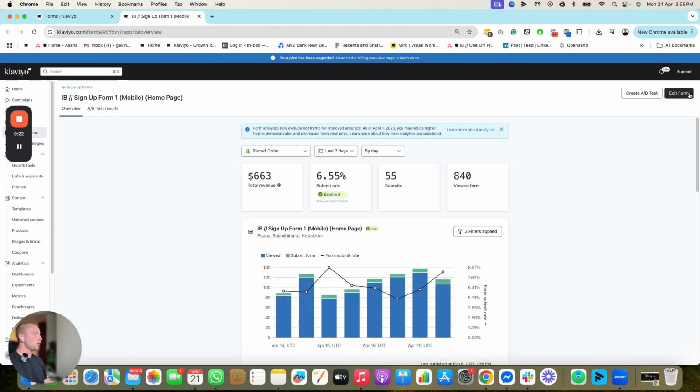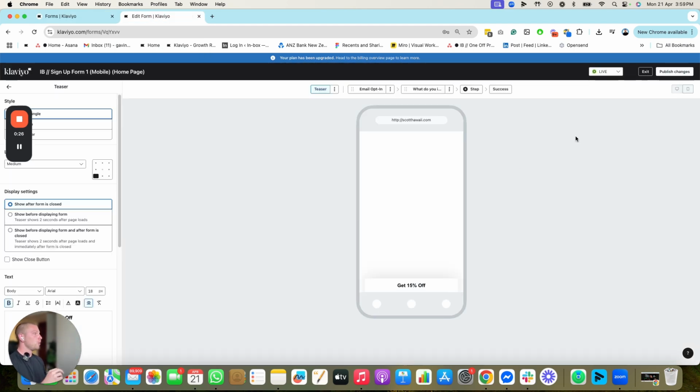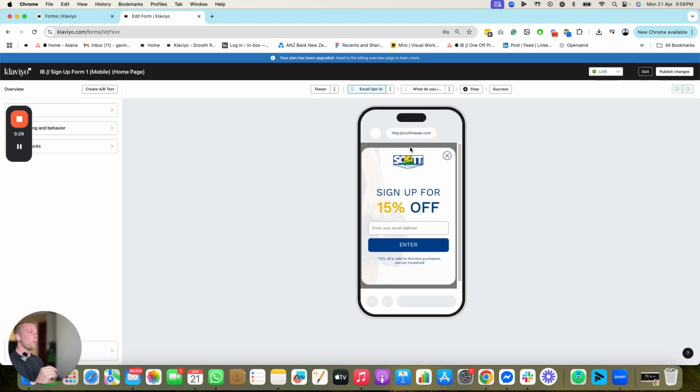So if you go here and you click into the form, notice my process here. We have the email opt-in. We only ask for their email address. Don't ask for their first name. Don't ask for anything else. Just make it as easy as possible for someone to opt in to your newsletter. Enter your email address, okay?